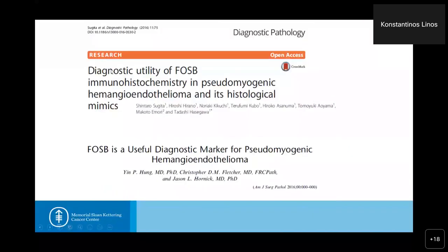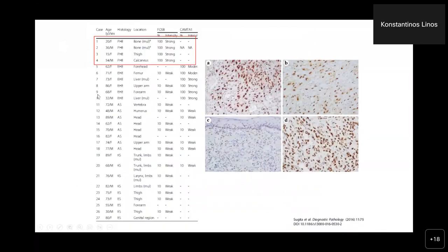So on the market, there is an immunohistochemistry called FOSB immunohistochemistry, and it has been studied to see how useful, how sensitive and specific it is in cases of pseudomyogenic hemangioendothelioma. And this was a study from Japan. You see here that all the pseudomyogenic hemangioendotheliomas have 100% and strong expression of FOSB. FOSB is this brown nuclear staining. It's very clean. Where other tumors that are potentially in the differential, such as epithelioid hemangioendothelioma, angiosarcoma, Kaposi sarcoma, epithelioid sarcoma, have zero or very weak focal positivity, which is not interpreted as positive, diffuse strong positivity was only in the tumors of pseudomyogenic hemangioendothelioma.